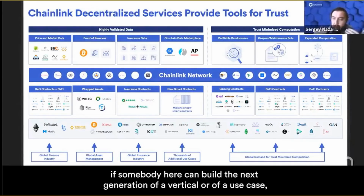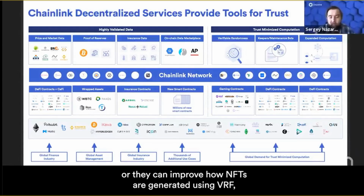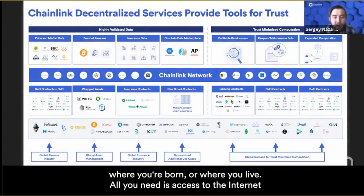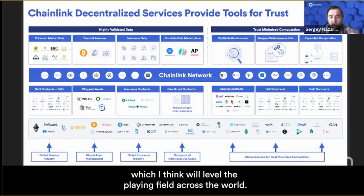Because if somebody here can build the next generation of a vertical or of a use case, or they can improve DeFi, or they can improve insurance, or they can improve how NFTs are generated using VRF, then that is an important incremental step towards this alternate world that is fair and is transparent and doesn't care where you are, where you're born, or where you live. All you need is access to the internet and the willingness to participate in an agreement, which I think will level the playing field across the world.